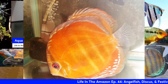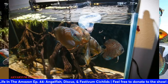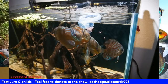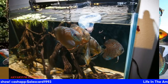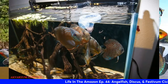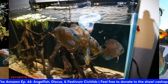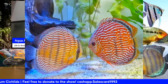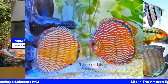Very, very beautiful. And then we have a tank of some wild red-spotted green discus, and there's also a red turquoise discus in there. Now, generally speaking, it is not recommended to house wild-caught discus with tank-raised discus, simply because tank-raised discus carry different pathogens and parasites than wild-caught discus, but as long as you quarantine them together, you should be okay. And here is a picture of some beautiful tank-raised discus. These look like red turquoise discus. Very, very beautiful.